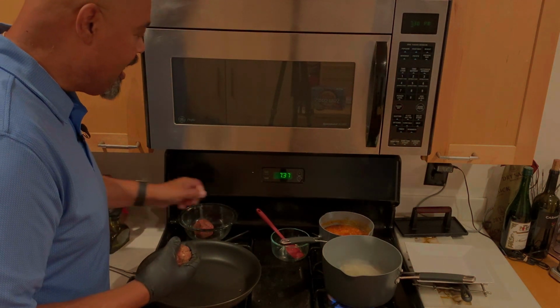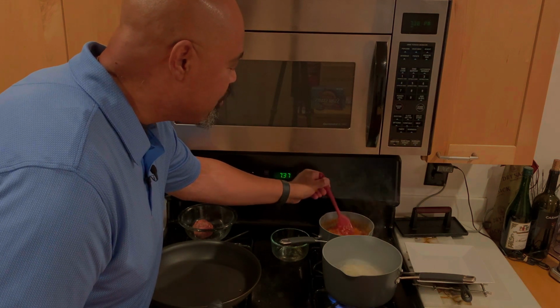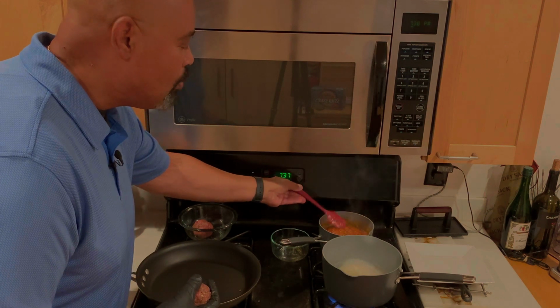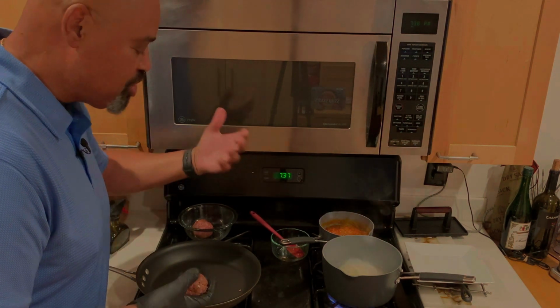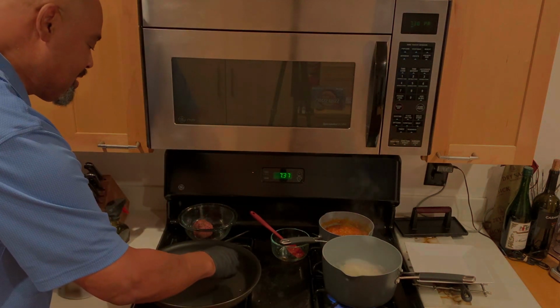Gonna check on our tapenade. I'm just allowing that to reduce, just cook some of the moisture out of it. And again, tomorrow, this will be even better. Once it's been in the fridge, we can heat it up just before serving it again. And the pan should be warming up nicely.